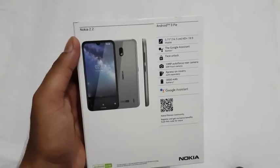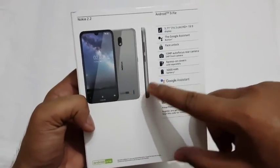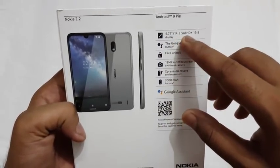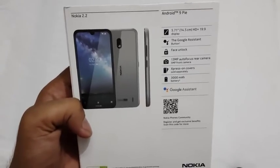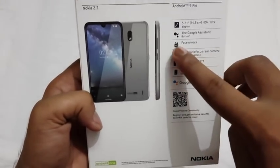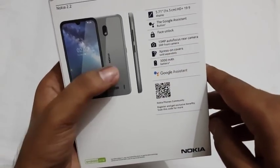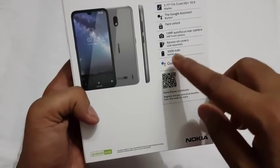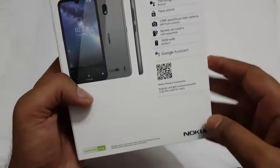On the back side we have some quick specifications and the features of the device. So I'll just focus and show you. It says Nokia 2.2 and the picture is also clearly mentioned here. The device comes with a 5.7-inch or 14.5 centimeter HD plus display having an aspect ratio of 19:9. It comes with a dedicated Google Assistant button. There is support for face unlock, a 13 megapixel rear camera and a 5 megapixel front camera. The back is a replaceable express on cover that used to come with Nokia Lumia series devices previously. It comes with a big 3000 mAh battery that is good enough for a 5.7-inch smartphone and Google Assistant.